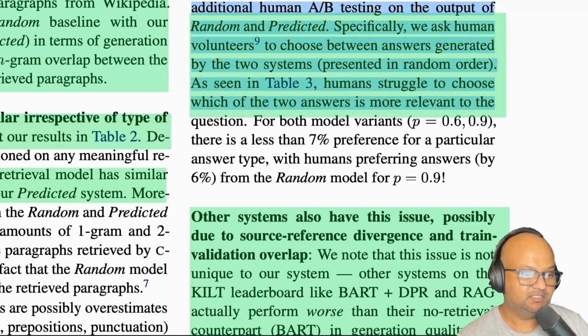But just to get extra validation, they even ran some human evaluations where human volunteers were asked to choose which of these two answers, the one with the predicted proper retrieved documents or the one with random paragraphs from Wikipedia, was better. And the human volunteers most of the time were unable to clearly pick one set of answers over the other.